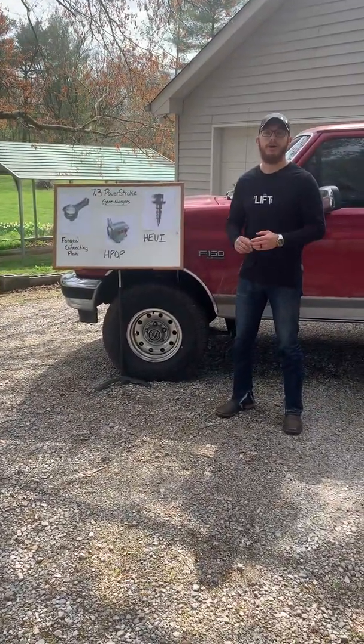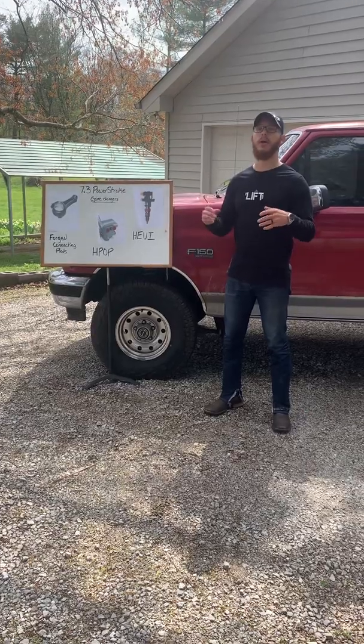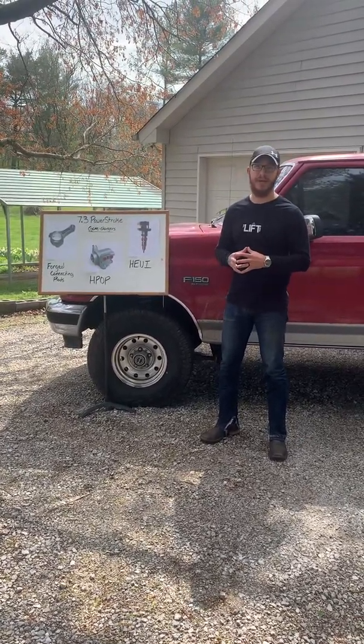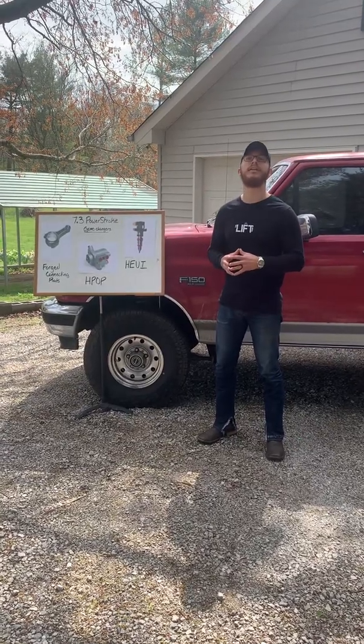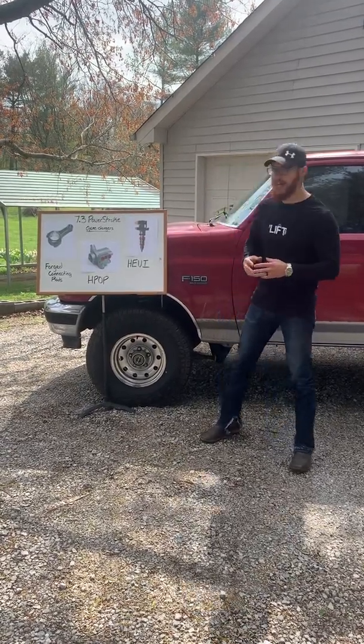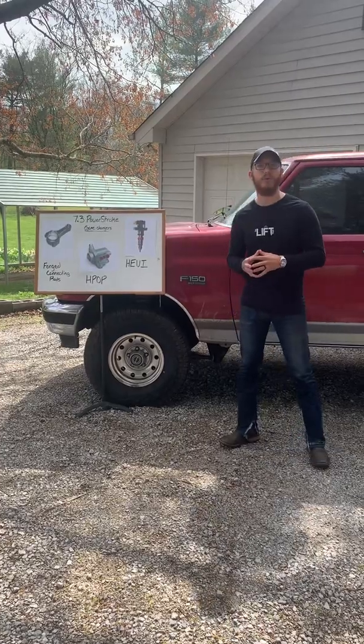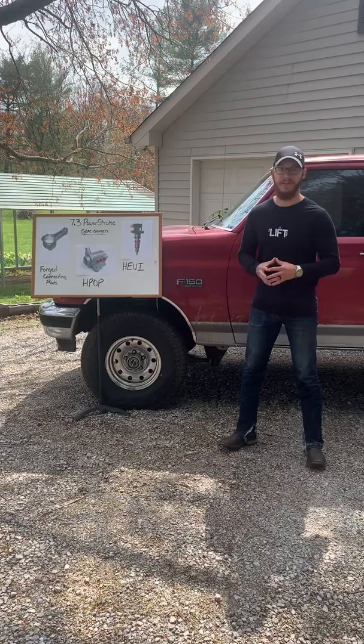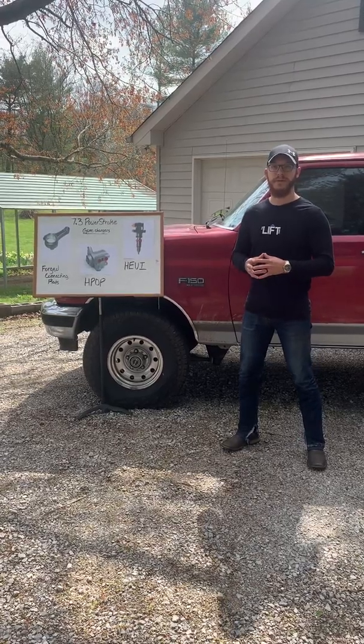By GM and Ford talking by 2035 that they're going to go 100% electric, I want to take a look today at one of the greater engines that was made by Ford, the 7.3 liter Power Stroke engine. Now today here I'm standing in front of my 1995 Ford F-150. This is not a Power Stroke, but it is the original body style that the Power Stroke came in.